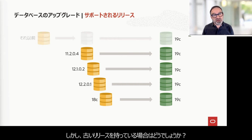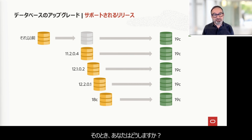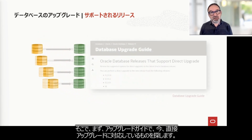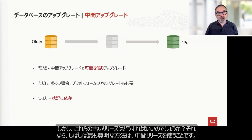But what if you have an older release? I receive emails every week, customers or colleagues asking for 11.2.0.3. What do you do then? So at first, in the upgrade guide, you find what is supported right now, direct upgrades. But what do you do with these older releases? Then often the wisest approach is to use an intermediate release.